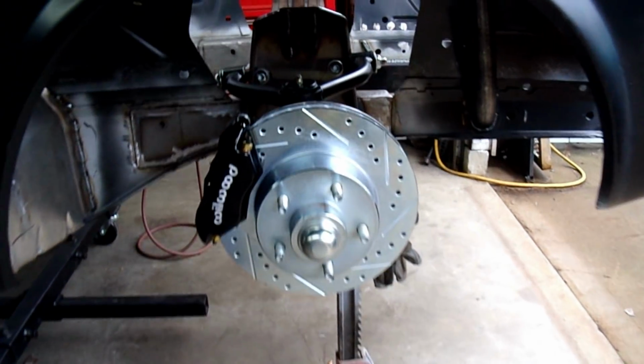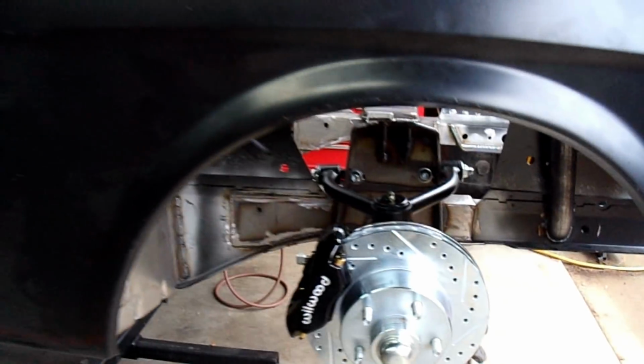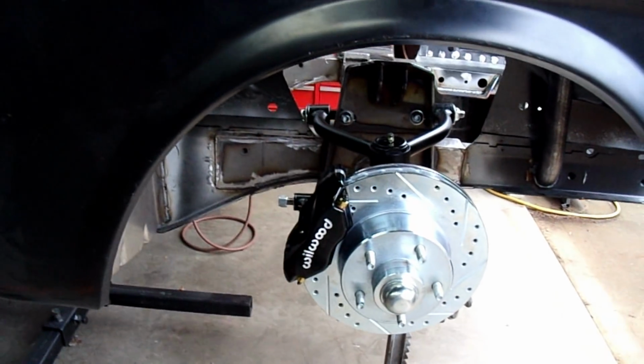I wanted to show you on the Brooklyn Pony, I've been playing with the suspension still and putting things back together. I've been mocking up the front suspension, in particular the passenger side, and I need to find out from the owner what size tires and wheels he wants to run on this. Putting on a full-size tire, it was this one over here.